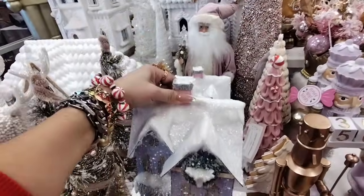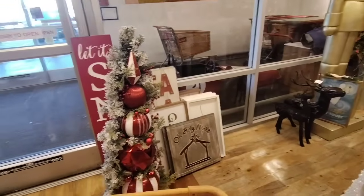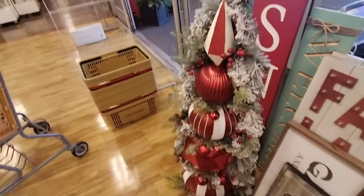Wow, that's cheap. It's only $12.99. These are usually expensive because they're so delicate. Yeah. I used to call them paper, but I was corrected. Alright. I do like this. If it was black and white, we would definitely think about that. But we could do red and white.